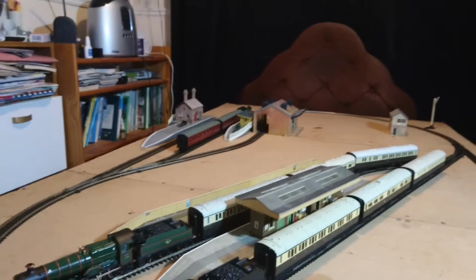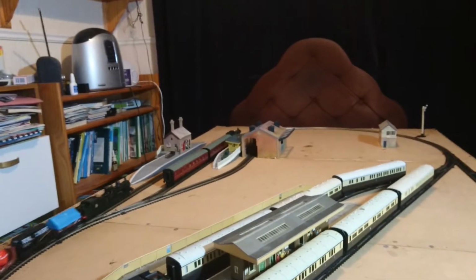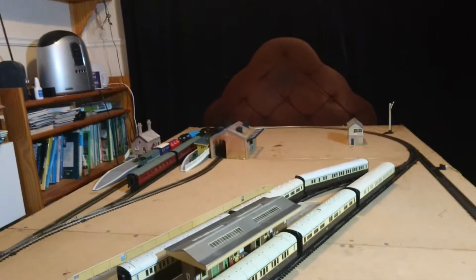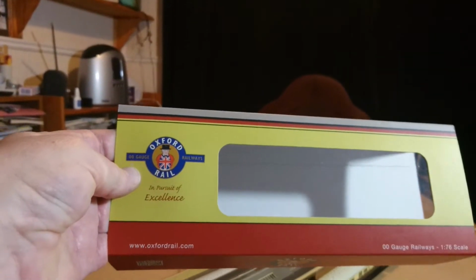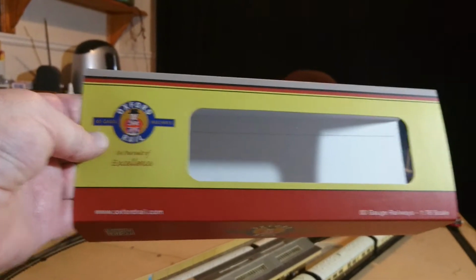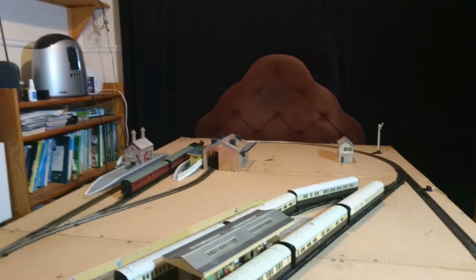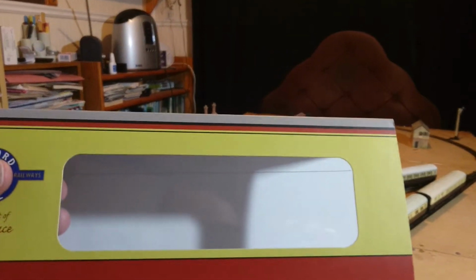Oxford Rail. Now I don't very often do unboxings, generally because I'm holding my phone in one hand, so an unboxing is a little bit more difficult. But we can have a look. We can see Oxford Rail in pursuit of excellence. Double O gauge railways, 1:76 scale. That was the outer box, that's what you'd see. And on the inside, you would actually see the locomotive in the window there.